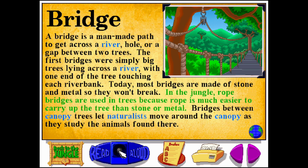In the jungle, rope bridges are used in trees because rope is much easier to carry up the tree than stone or metal. Bridges between canopy trees let naturalists move around the canopy as they study the animals found there.